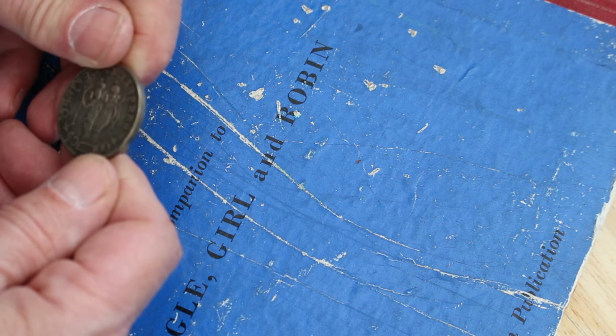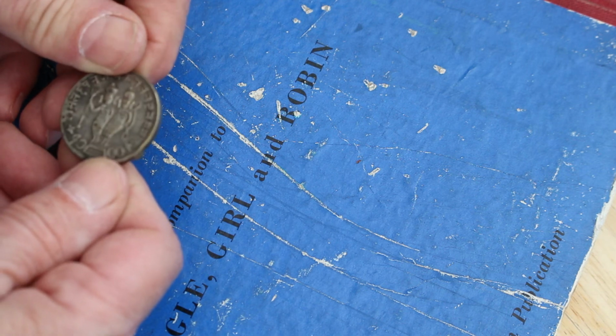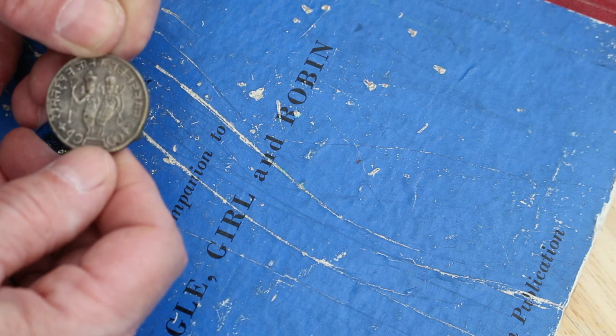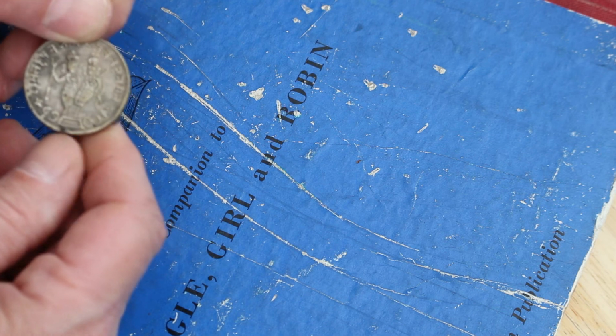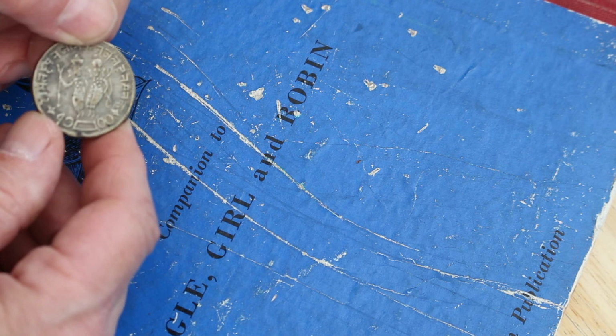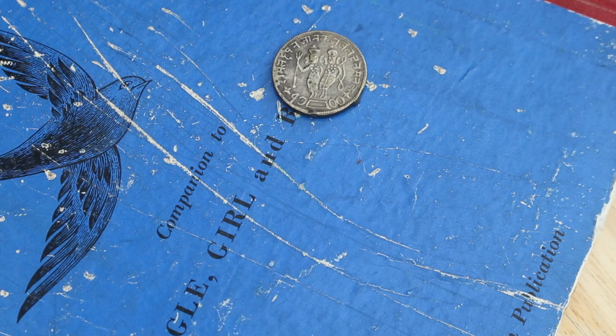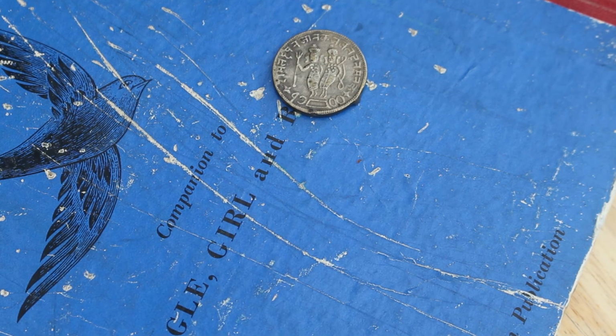If anyone knows what this is, please let me know. There's some numbers at the bottom, but I'm really unsure of the date of this. I think it's pretty old, but yeah. Anyway, those are my coins.